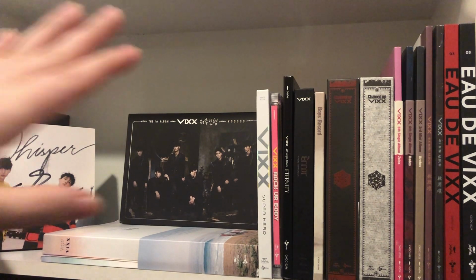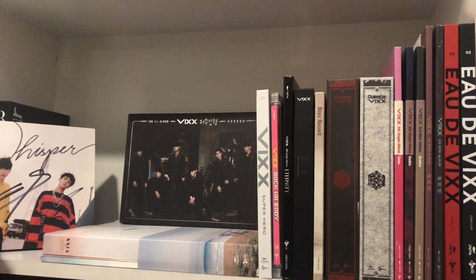I thought about trying to display it so you could see all the albums, but I don't really care that much. And I love Voodoo. It's one of my favorite albums of theirs. Well, I guess they only made 3 full albums, but I like it. It's a great era. And then over here, I decided to put my LR stuff.